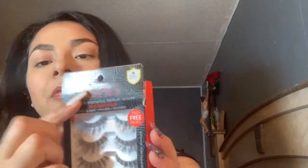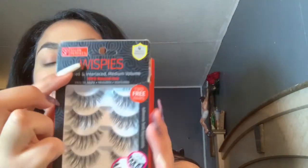I got some new lashes, and I thought they were Ardell lashes, but they're not, because I always get the wispy lashes, and these are Salon Perfect brand lashes. They are okay, but they're not what I have chosen. I really mistook them for the Ardell lashes.